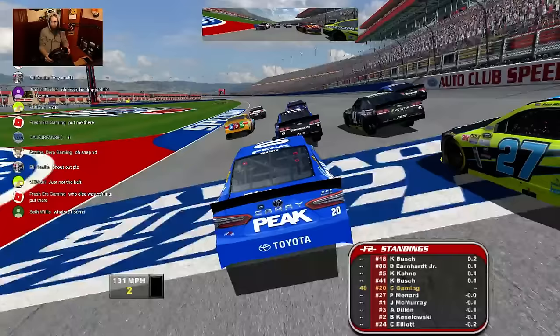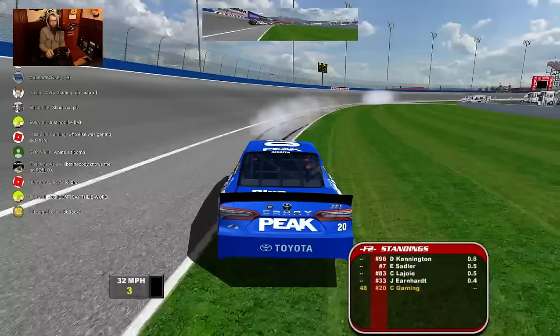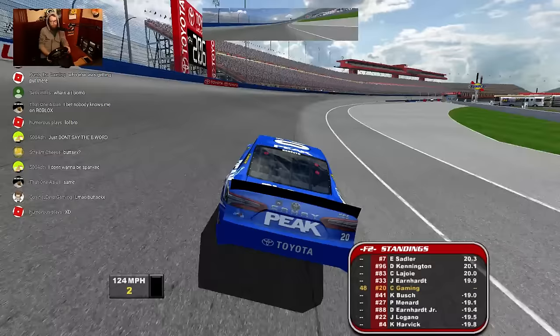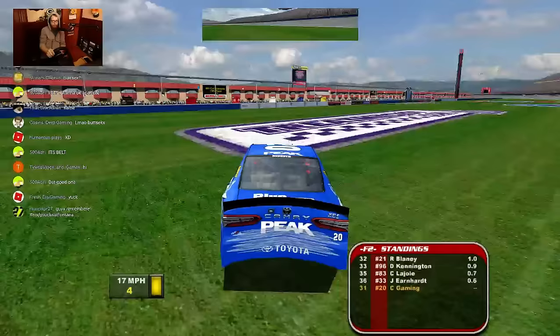Missed that shift. I got recovered. Jesus Christ. I knew this one was going to be a little harder than I thought it would be on the surface, but not this hard. Oh, I accidentally hit first. I did not mean to hit first, but it worked out anyway.